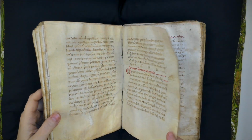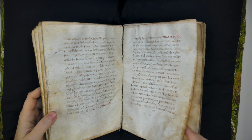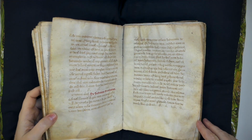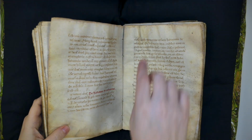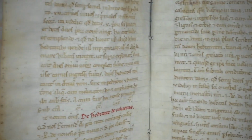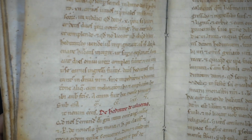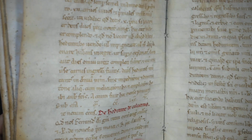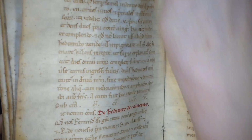Now I'm going to be looking to see if there's anything in the bottom margin. I've mostly been seeing notes in the side margins, but not in the top margins. I am noticing, I always point these out because I think this is fun, prick marks on the edges. These are the marks that whoever was preparing the parchment would use to make straight lines across. That's how they keep the text straight, by the use of these prick marks.